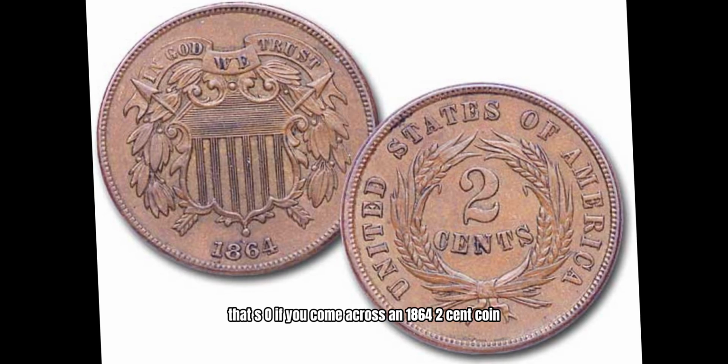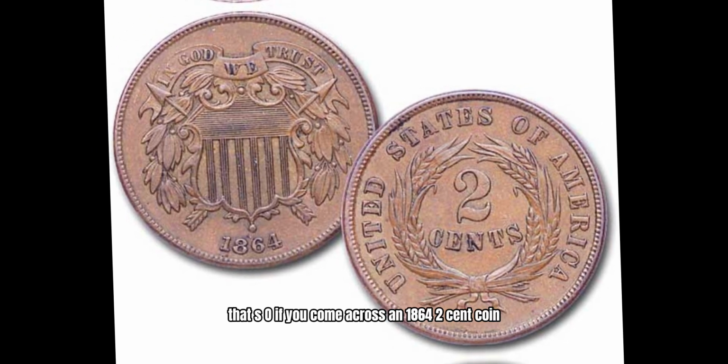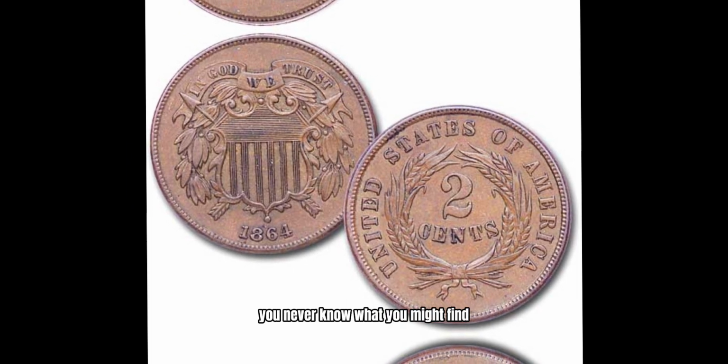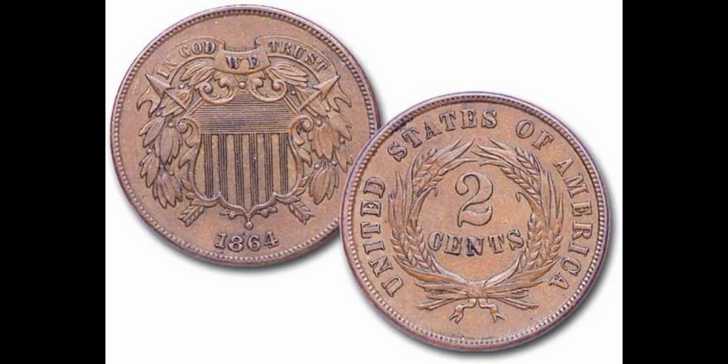So, if you come across an 1864 2-cent coin, be sure to give it a second look. You never know what you might find. And who knows? You might just have a treasure on your hands that's worth thousands, maybe even more.